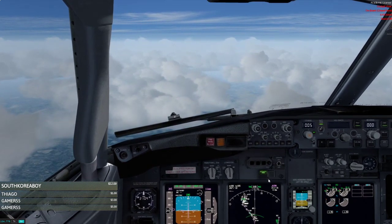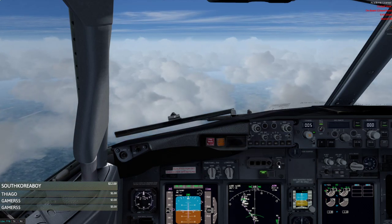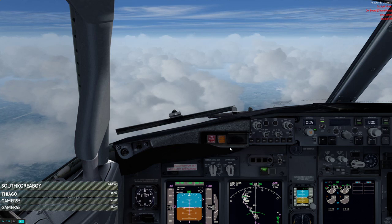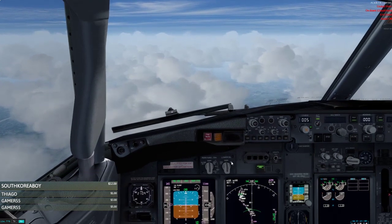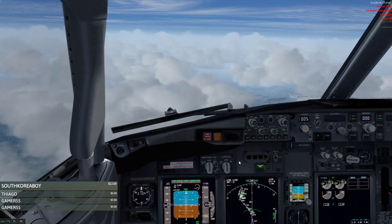Jacksonville, Southwest 4155, we're ready to taxi, 35 left. Southwest 4155, runway 35 left. Taxi via Golf, Hotel 10. When able, squawk mode C. Golf, Hotel 10, and we'll squawk mode Charlie, 4155.